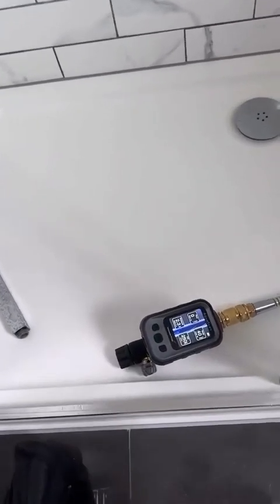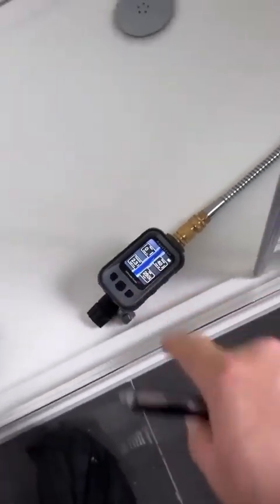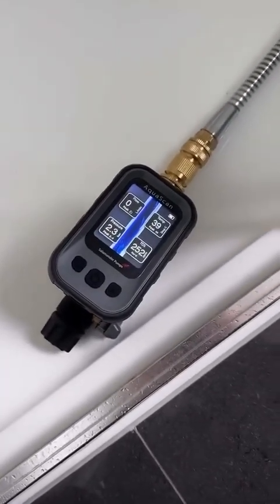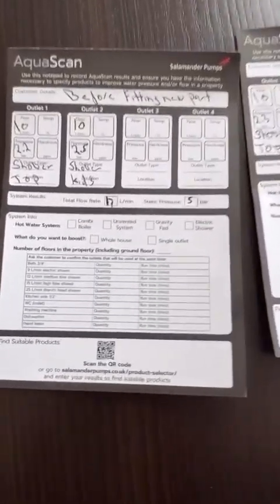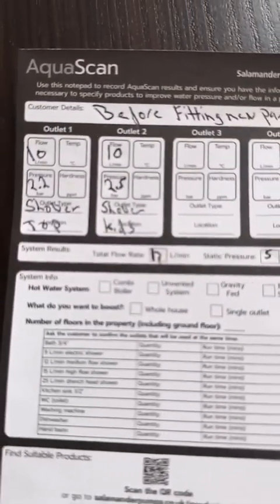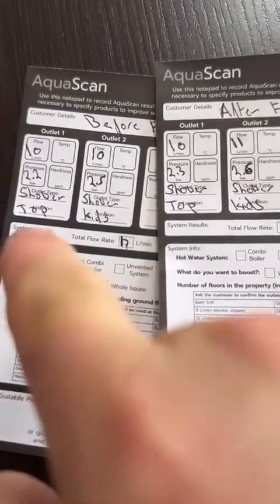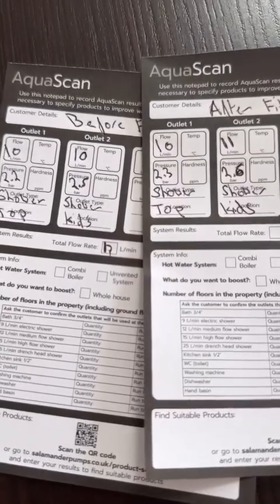So we've just fitted the new pressure reducing valve, and we're at 2.3. I think there's a little bit of a difference, not much. So like I say, I'll make a note of that, test the other one, and then we'll compare it. I don't think it's really done much, to be fair, but we'll put it on the notes and see what happens. Not really much difference, to be fair, looking at them side by side. Not really a point of a bar of pressure.